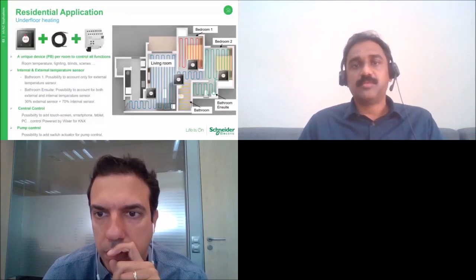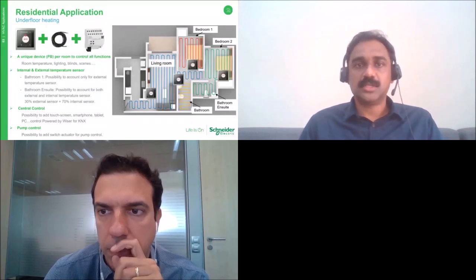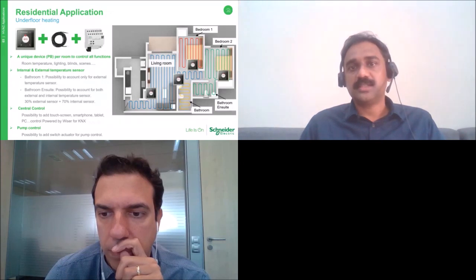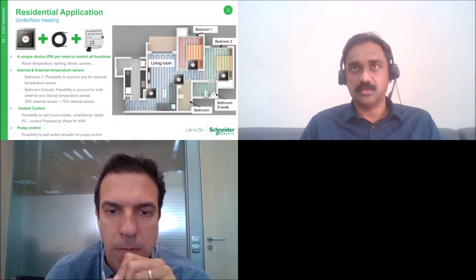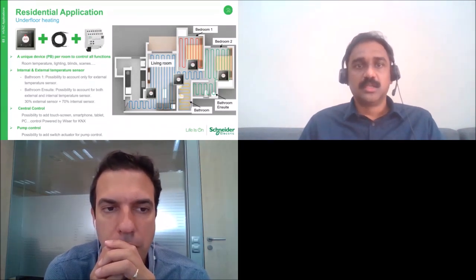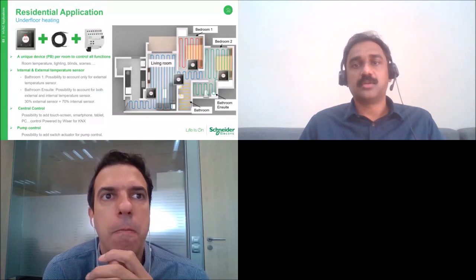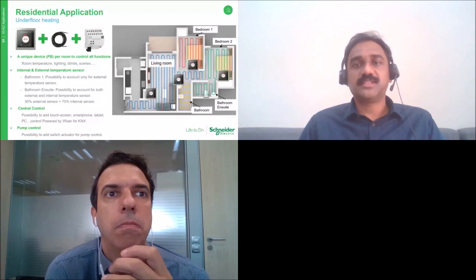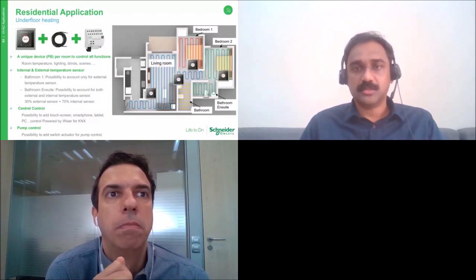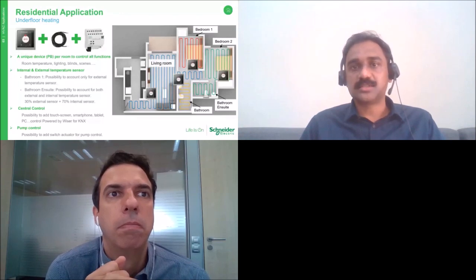The solution can be something like as follows. In each zone, we can provide one multi-touch pro to control HVAC, lighting, blinds, scenes, and other functions, and even display some values like the energy metering values, humidity or temperature. The living room has one multi-touch pro for controlling the living room functions. When it comes to the bathroom, the device is placed outside the bathroom for safety reasons or maybe by local regulation. In that case, the internal temperature sensor of that device will measure only the temperature in that area.